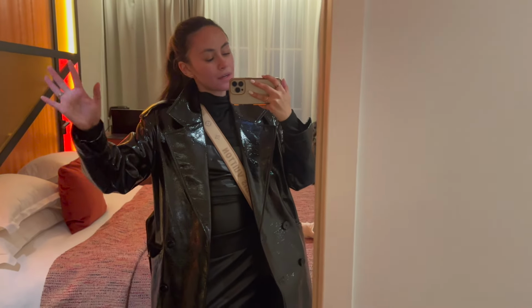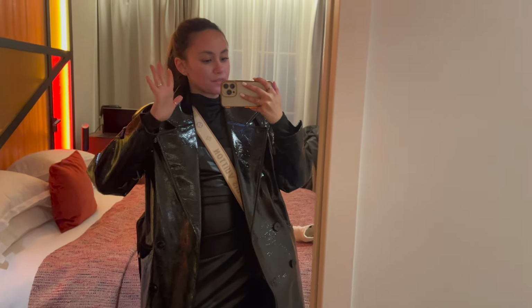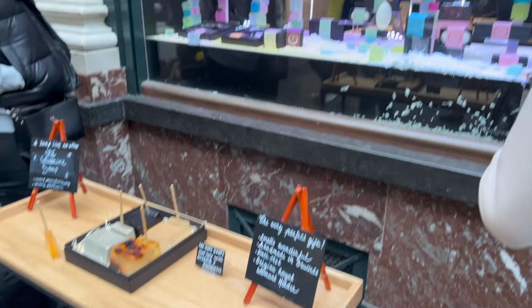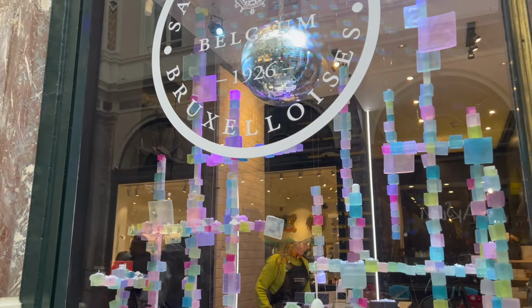Anyways, this is our shopping look, and now we're going off to dinner or to find food or go do something. Not completely sure yet.